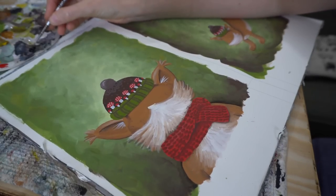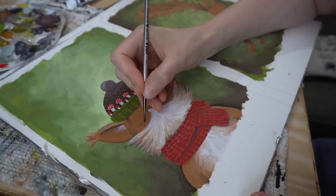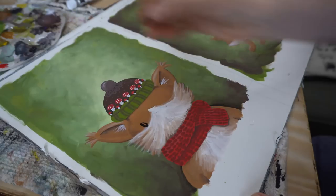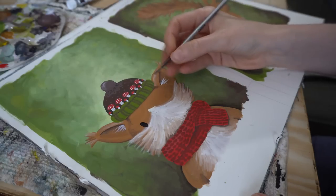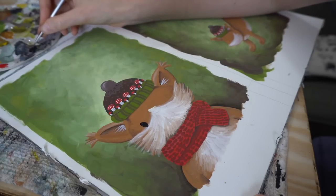So there we go. I think I can officially call all four of these illustrations finished, and I'm really pleased with how they've turned out. So there's only one task remaining. Well, actually, there's several tasks remaining, but there's only one task of the painting remaining, which is to give these cuties some eyes, noses, and mouths.